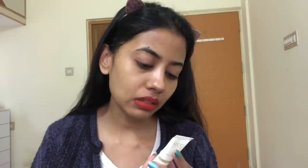So the next step is this gold peel off mask. It says to take the peel off mask and form a thin layer of it over the face and neck with fingertips. Avoid the eye area and leave the pack untouched till it dries. To peel off the mask, start from the neck area and peel it off in an upward motion. Wash the face with water and pat dry. So let's do this.